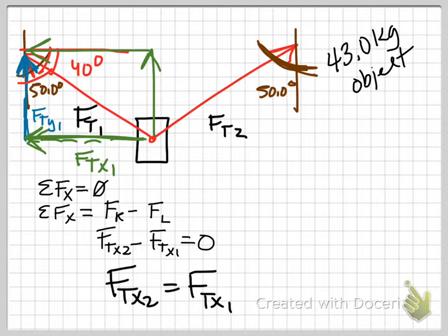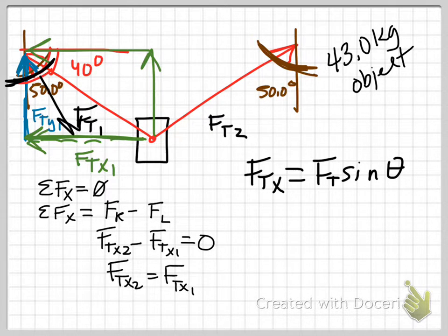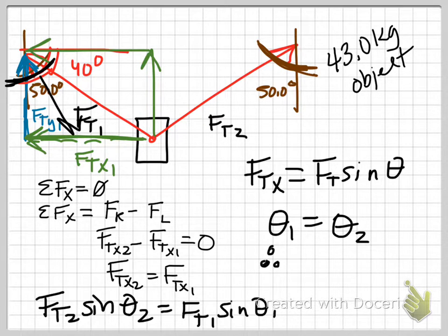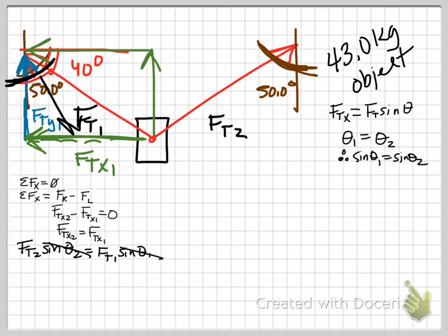So if I look at my little triangle here, and this is my angle, FTX is opposite my angle. So FTX equals force of tension times sine theta. So I can write an expression, FT2 sine theta 2 equals FT1 sine theta 1. I know that if theta 1 equals theta 2, therefore sine theta 1 equals sine theta 2. So I can get rid of those. And I've just proved to myself, I've laid out the proof that the force of tension is equal in each cable. Okay, so we've proved to ourselves and anybody else who cares that the forces of tension are equal.